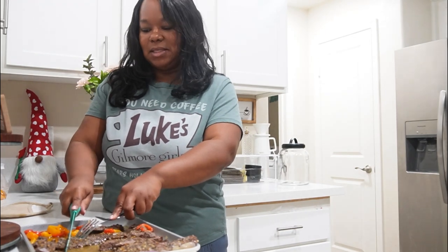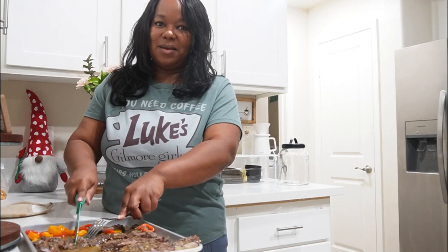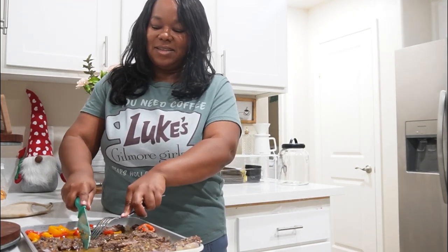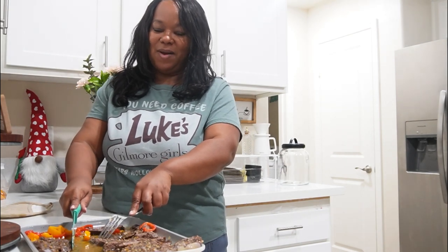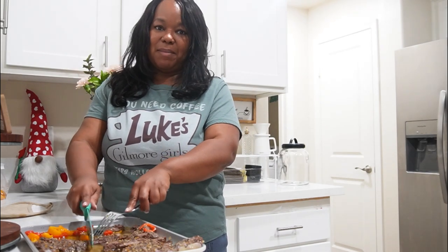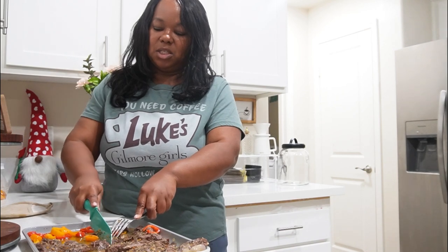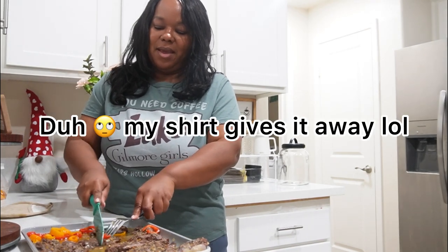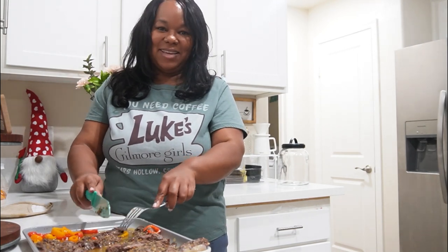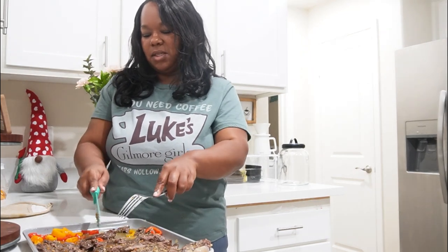And if you know where this tea is from, I got it from Target. If you know what show it's from, definitely drop something down in the comments, because this is one of my favorite shows probably of all times. I put it on even though I've seen all of the episodes. I love to watch it during the winter months, because it's just beautiful there. I would love to know if you're a fan of this show.